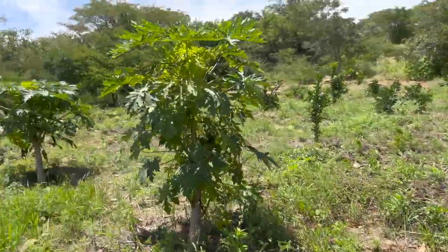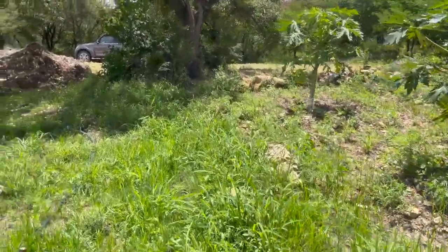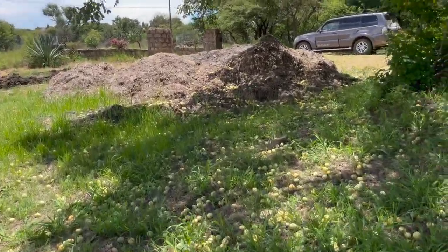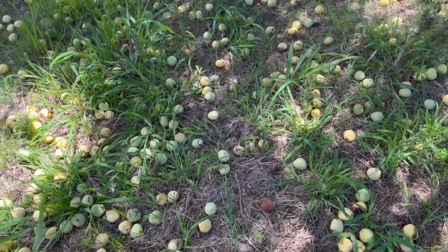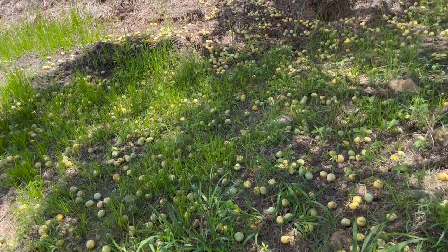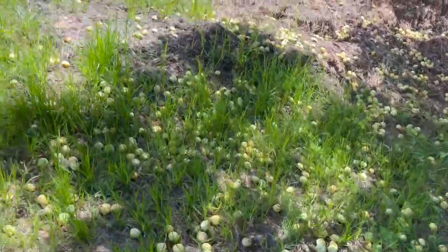This is beautiful. So there we have it. We're at the house and there's still more food. We eat what we grow here. And this is what we call mapura. Mapura is a fruit. Some people make wine out of it. Really? Yes, they make wine out of this. And this big tree just produces so much.